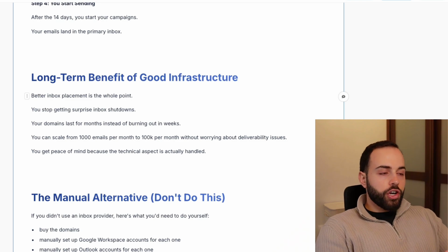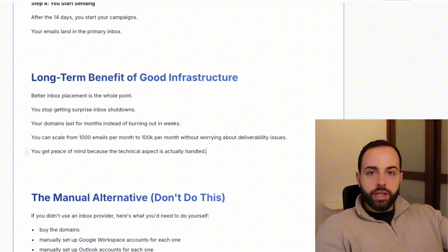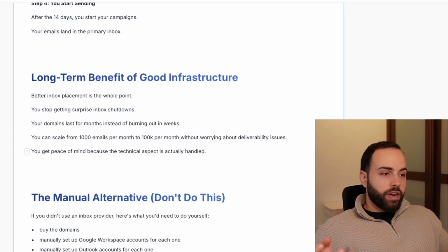volume. So this, at least from my experience, is going to give you a lot of peace of mind, because when you're constantly worrying about deliverability and whether your emails are landing in the inbox, it's a very stressful place to be in, especially with everything that's been going on in the cold email industry.